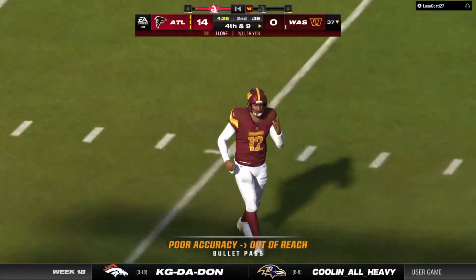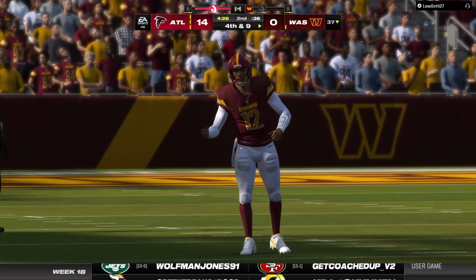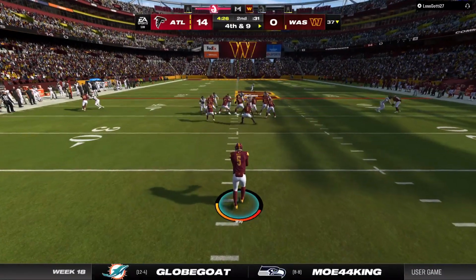Now a shot taken on 3rd down, but it's going to wind up incomplete. Thus far, they have been able to move the line of scrimmage very well in the running game. Almost felt like they said in the huddle, can you guys pass protect? Let's take a big shot downfield. Didn't get it on that one.